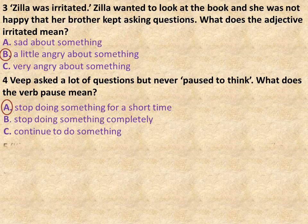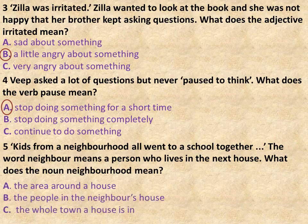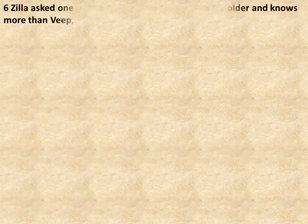Pause, to stop for a moment. Kids from a neighborhood all went to a school together. The word neighbor means a person who lives in the next house. What does the noun neighborhood mean? Now, each one of you lives in a neighborhood and you have neighbors. So what is a neighborhood? The area around a house, the people in the neighbor's house, or the whole town a house is in? Yes, it is only the area around your house. We can call it the neighborhood, or the district.